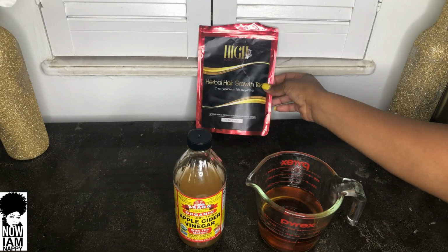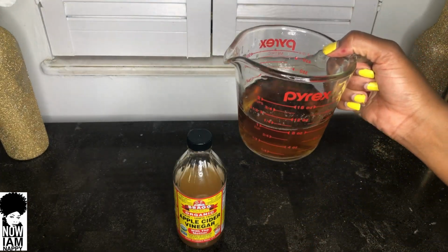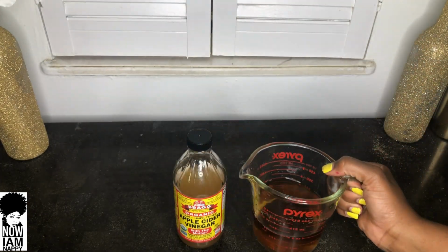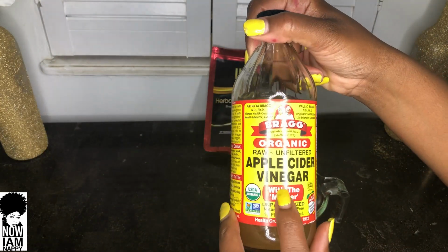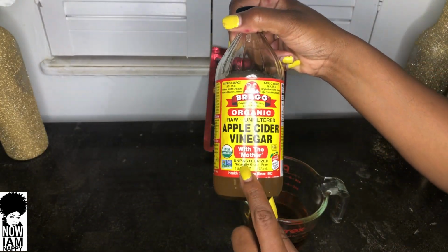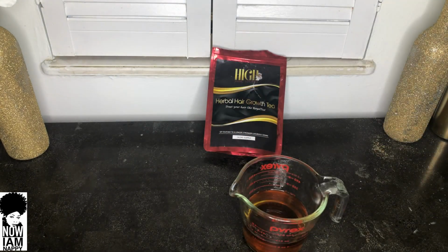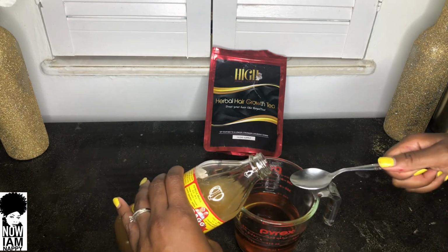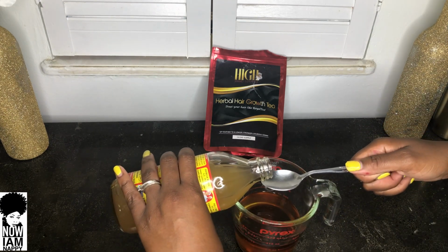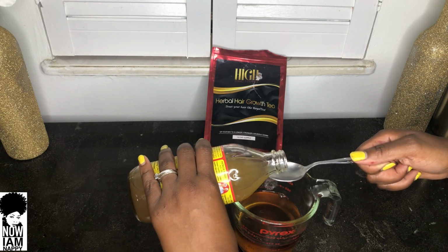So I brewed about 1 1/4 cup of high maintenance hair tea, and I will be using my Braggs apple cider vinegar with mother. Definitely check my blog out on understanding what the mother is in ACV. And I combine 1 1/2 teaspoons to my 1 1/4 cup of high maintenance hair tea. Green Beauty uses 1 teaspoon of apple cider vinegar per 8 ounces of distilled water.